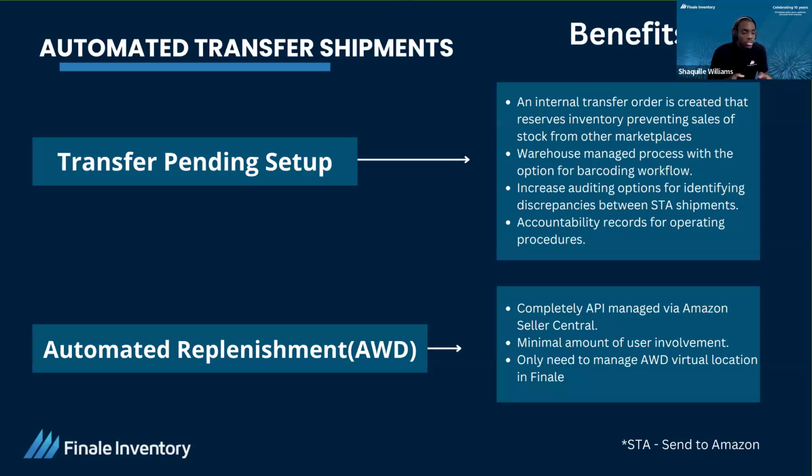So we call this sending to STA, which stands for send to Amazon. It's a send to Amazon workflow. You're pretty familiar with that, I'm sure. And in that case, we're going to be using that terminology a little bit moving forward as we talk.